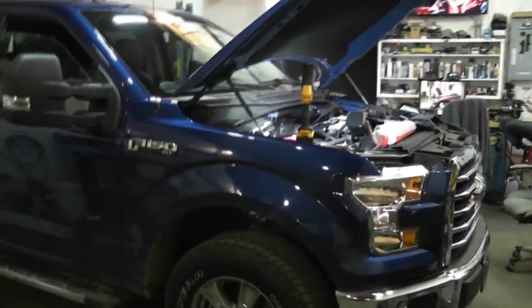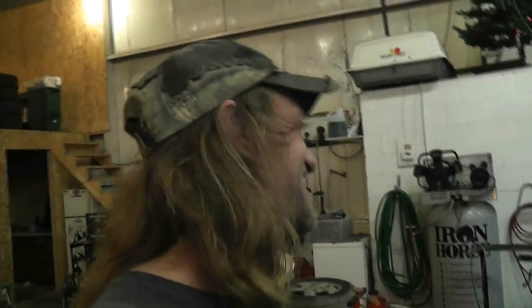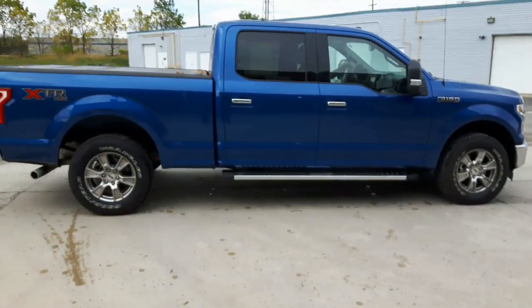Cool, man. So, this is the 2017 F-150 XLT with a 5-liter. A real engine, not those six-cylinder flex fuel turbo whatevers. And you know who's gonna say something about that. All right, cheers, guys.